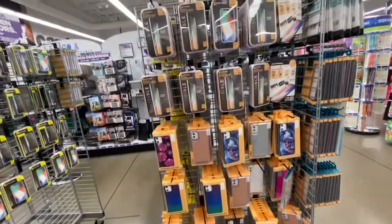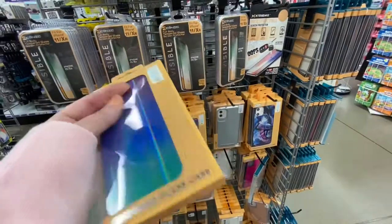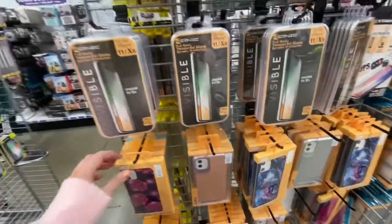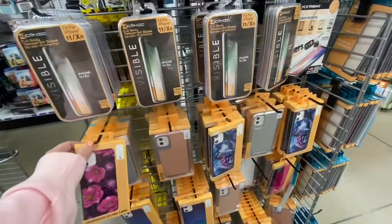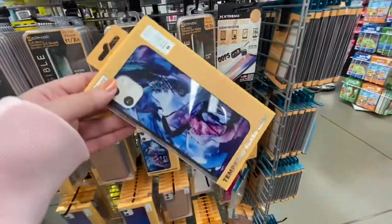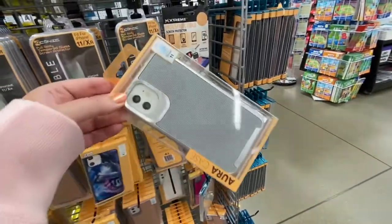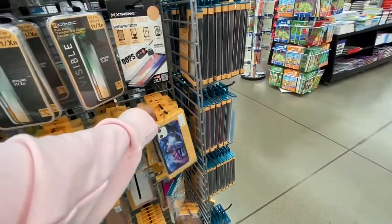So this is the section that usually has the iPhone 11, iPhone 11 Pro, iPhone 11 Pro Max cases. I see this one is new. It's like holographic. They have a lot of new ones. This one is new with the violets on it. This one is super pretty. This one is simple, but it is pretty.